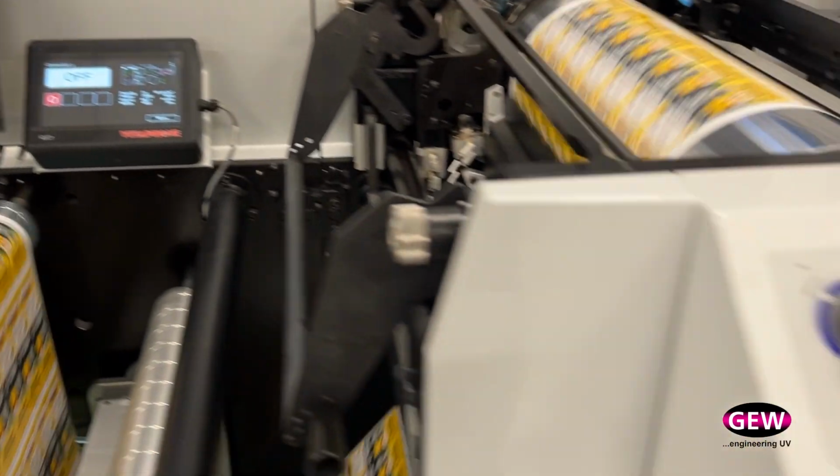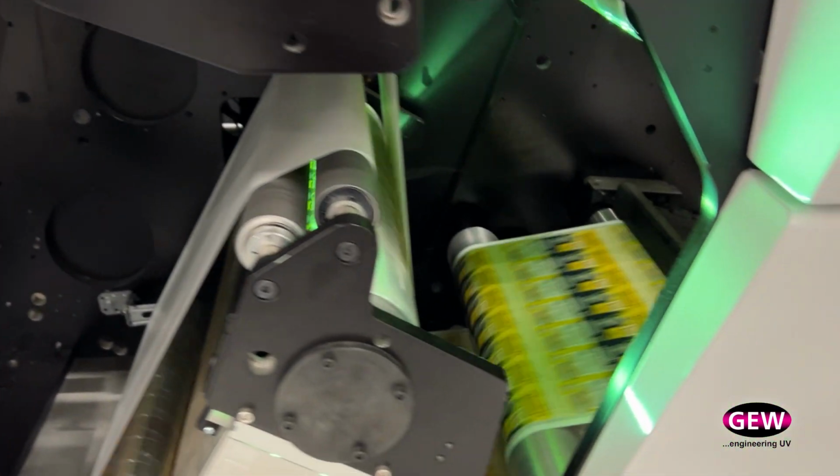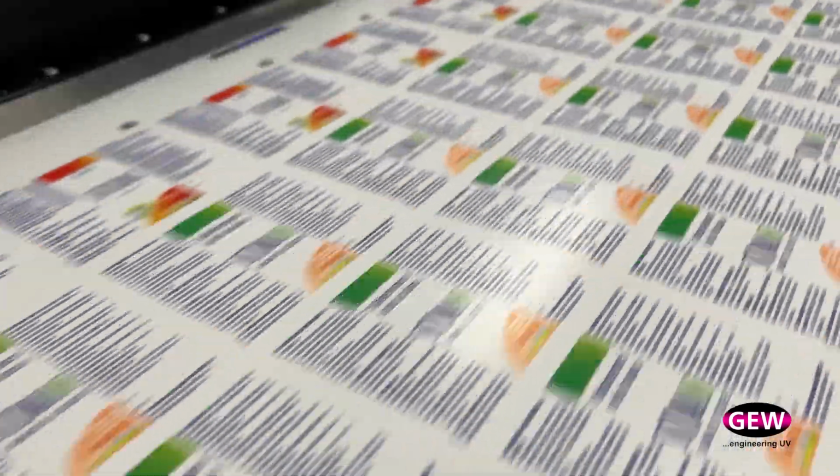Clearly, our intention is to go for 100% LED. We want to be full LED. We are still waiting for the price of the varnish to decrease, which is starting to be the case. And I think it's a question of months to do the switch.